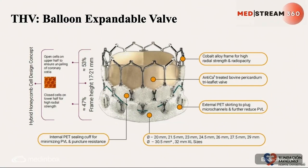This valve is a balloon expandable valve. It has a low-profile cobalt chromium technology with a very nice skirt, as you see below, with PET technology. The valve has a length of about 17 to 21 millimeters. It shortens as we open, especially in the lower portion of the valve. It has a bovine pericardium leaflet. It's very comparable with Edwards. The only difference is that they have different sizes. They have in-between sizes. They have nine different sizes.